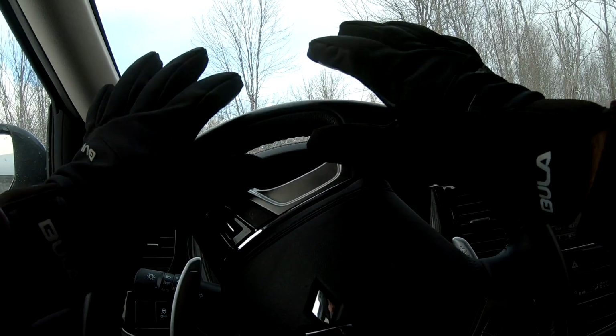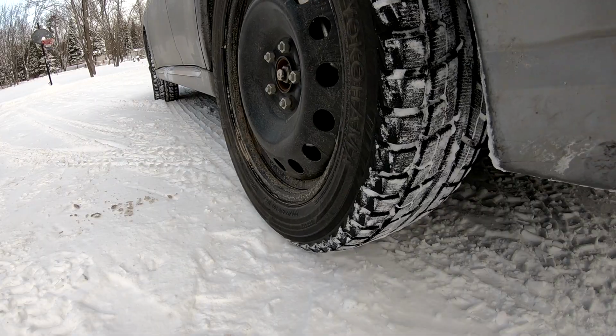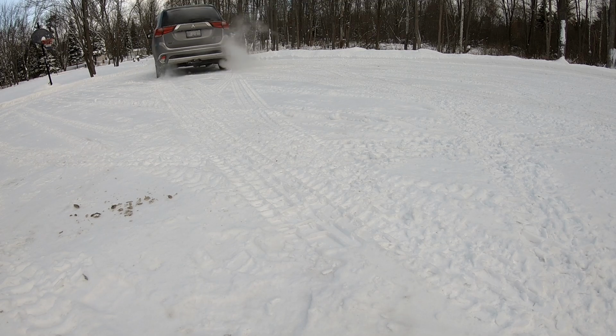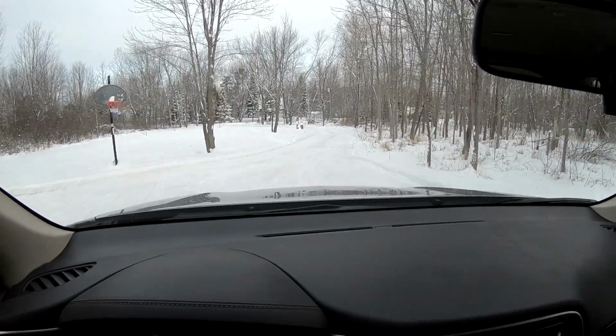And remember, your winter driving gloves are not racing gloves. Look at that beautifully clean driveway.